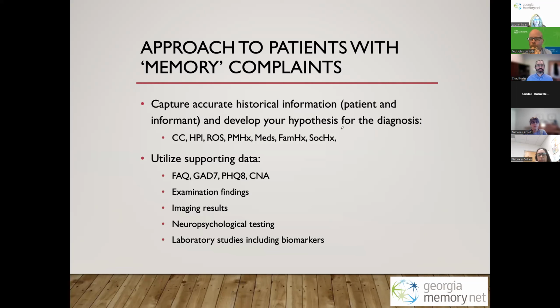Occasionally, especially early on in the course of the disease, patients may have really acute insight and be able to answer some of these questions. So I'll just show some of the standard historical elements that we would typically be reviewing. And then, of course, supporting data is critical too.